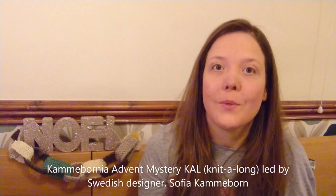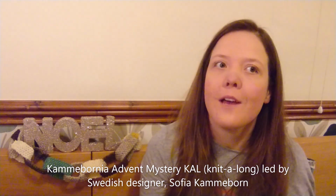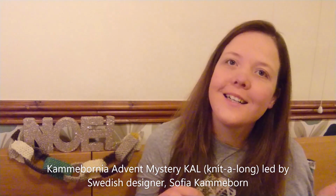I've done the Kammebornia Mystery Advent KAL 2020, and that is basically a mystery knit along. So every week you get a clue and a little bit extra of the pattern. Sofia Kammeborn has her own podcast, and I think she says that she has a fairy tale world, and to make the world that you want to live in. It's just really quite calm videos of her knitting in the outdoors in Sweden, and she seems really nice.